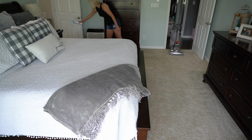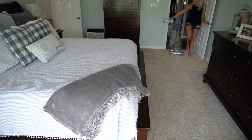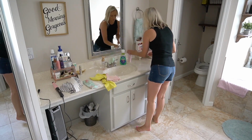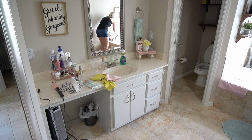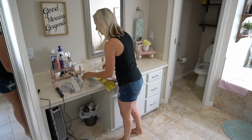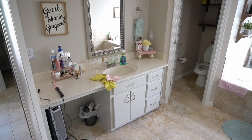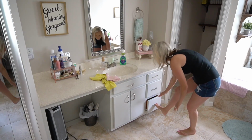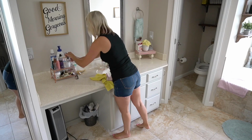I'm just using this Glade in the scent Clean Linen. It's like a vacuum powder or a carpet refreshing powder, and this one smells really good. I went ahead and sprinkled it, and then I went in to clean my bathroom so it could be sitting there and doing its thing on the carpet while I cleaned up in the bathroom.